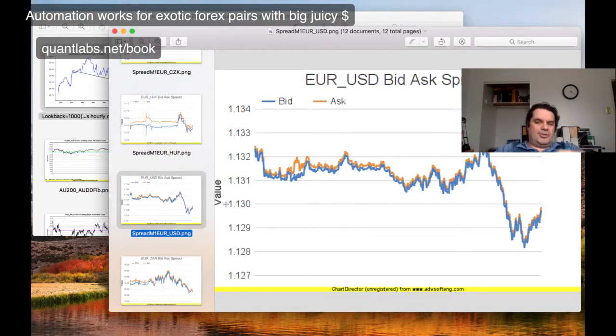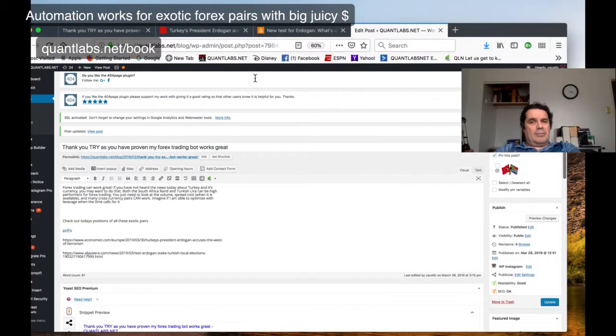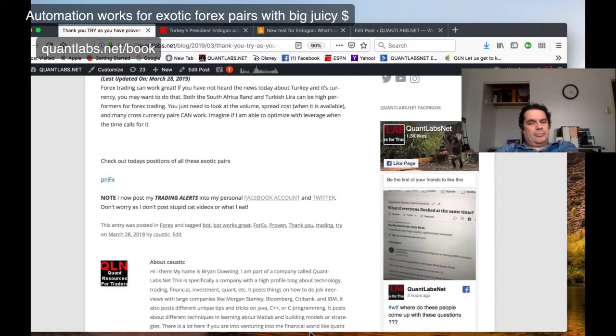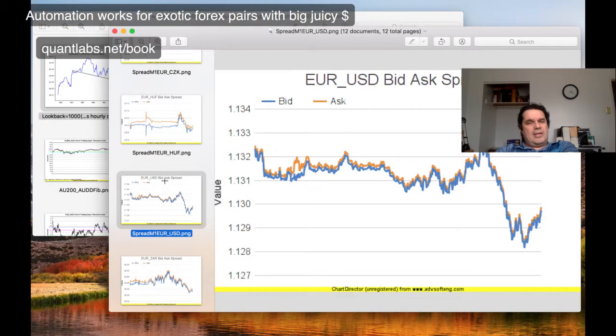So when we start looking at the positions taken today, I've put that in the posting right here called "Thank You, Try As You Have Proven. My forex trading bot works great." Just to further, before I forget, you can download this log I'm showing you right here in the PNL FX. So just look for that headline again if you're on the podcast: "Thank you, try as you have proven. My forex trading bot works great." That's pointing back to the TRY lira currency. So when you go into the charts for this bid ask spread, you will see things.